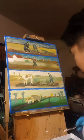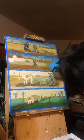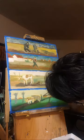All right. This cow's had enough attention. Let's go into here. Let's see if this color. That's an okay color.